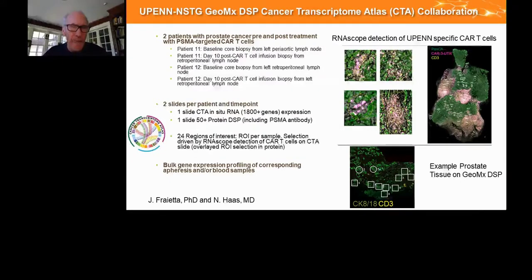And I think the best way to understand what's happening is to analyze tissue biopsies and apply those to the GeoMx DSP platform. Joe Frietta and Naomi Haas are working with NanoString to do this, and then to interrogate these samples using the Cancer Transcriptome Atlas that NanoString has put together, where about 2,000 genes and their pathways can be profiled in biopsy specimens. So our approach here is to test the baseline biopsy, and then one that is obtained about 10 days after the patient is treated, looking at the tumor at baseline and then after CAR treatment to examine, for instance, whether or not the PSMA expression has been modulated in any way.